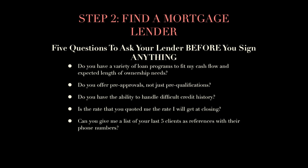If there's a specific timeline that they think it's going to take to repair your credit before you qualify for a loan, they should be able to advise you on that. It's also really important for a lender to have business relationships with credit repair companies. If they can refer you to a credit repair company, a reputable credit repair company at that, then that's also really important as well.